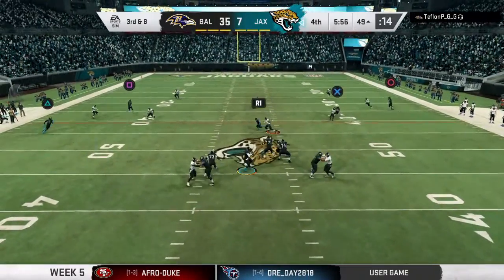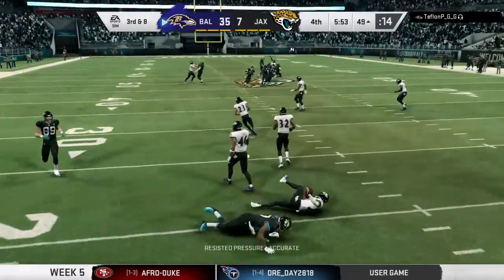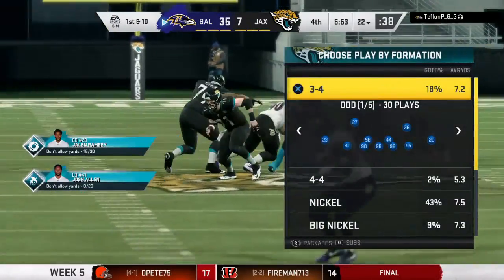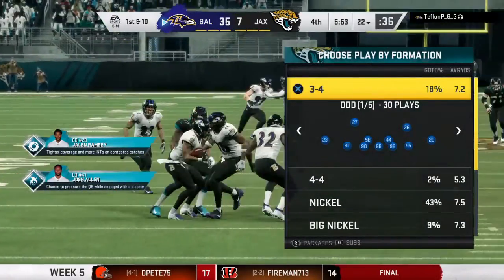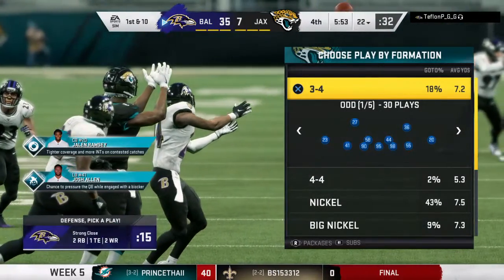On 3rd down, Jackson. And now here's another interception. Picked off at the 22. And they are going to take over right there at the 22-yard line. At their own 22-yard line.